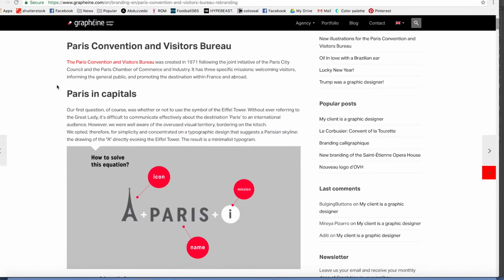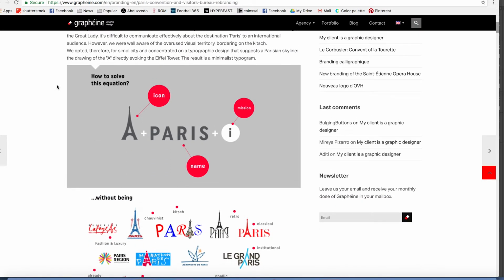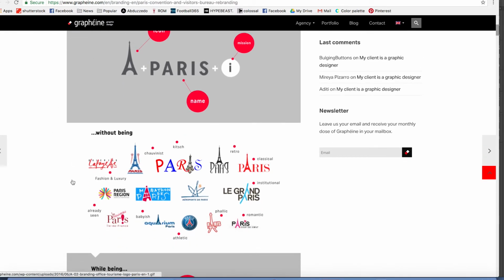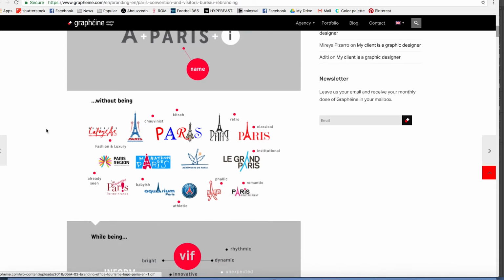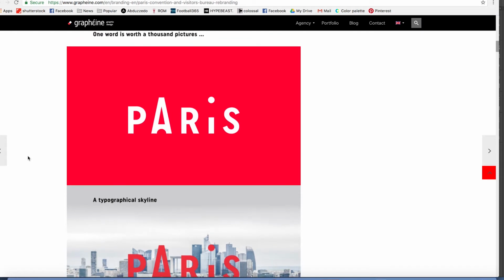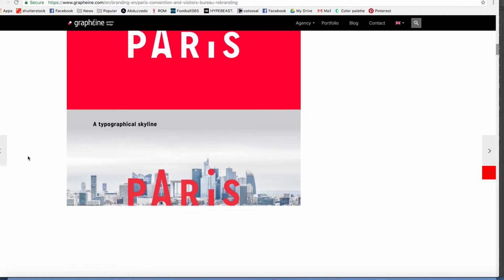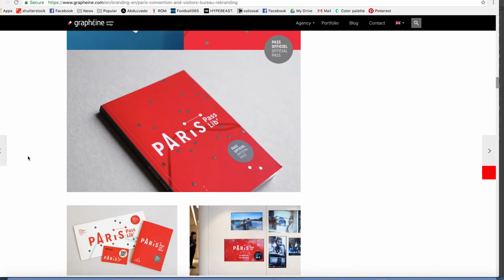So the design agency that did this logo did a really nice little job here putting together what they did when creating this logo and what the logo didn't want to have. So you can see here, they have everything they didn't want the logo to be. So babyish, already seen, they didn't want it to be fashion and luxury, etc, etc. And all these logos here I think are very cliched. And the logo that they came up with is super simple, speaks about the place but in a sort of an understated way. And as you can see here, everything works really nicely together.